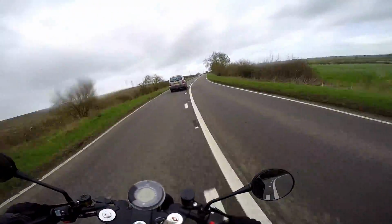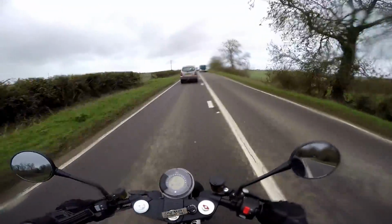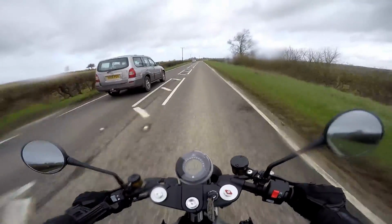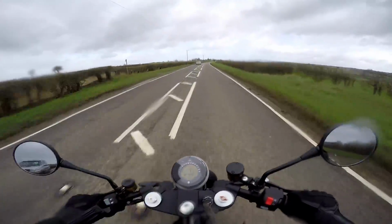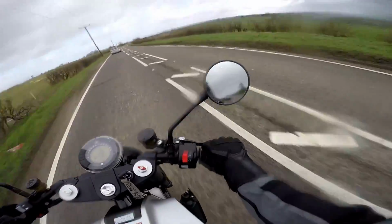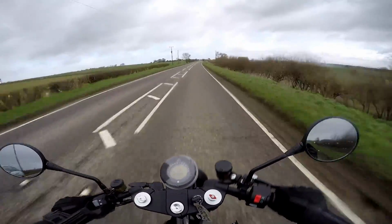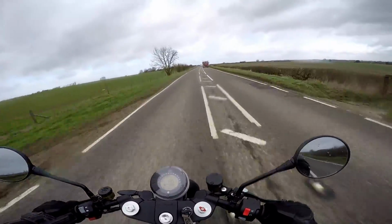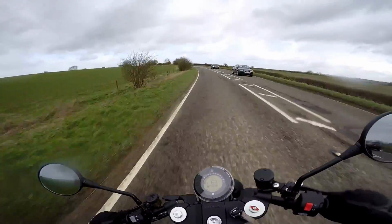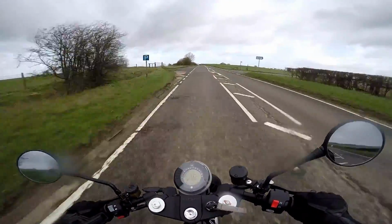Having said that, looks like the road might be opening up. I might have to say cheerio to this Hyundai any moment. Yeah, let's go for it. Enough time to get by the Merc as well, certainly have. Bikes like this are great when you've got a little bit of excess power that you can just do those overtakes so easily.